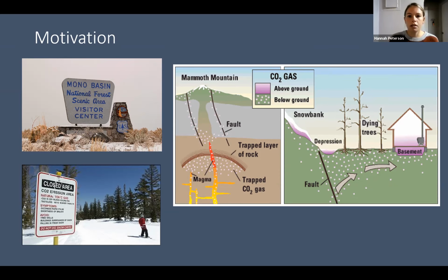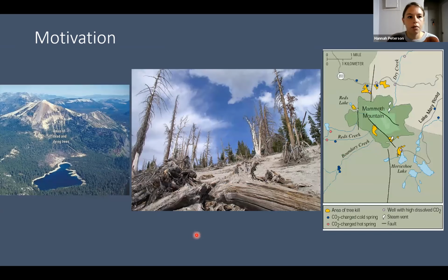And then this is just another example of kind of what's been happening in the area. The CO2 can kill trees in large areas. So this on the left here is an aerial image of some of that tree die off, and then these yellow areas are areas of tree kill that have been mapped around Mammoth Mountain.